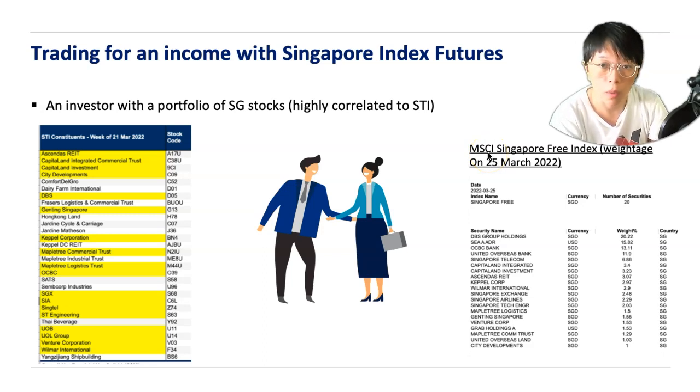Number one is what Singapore Index Futures is and how you can use it to hedge if you have a portfolio of Singapore stocks, especially if you own banks for dividends, and then how you can use it to hedge in case these banks corrected. Alright, and if you don't want to give up your bank shares, then you can use the SiMSCI to hedge. And then again, briefly, how you can tap into SiMSCI trading, what you can do.